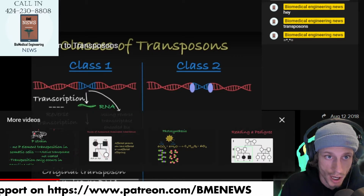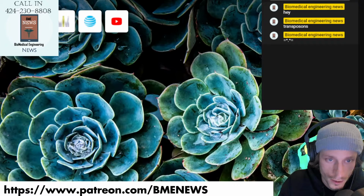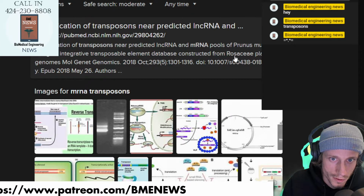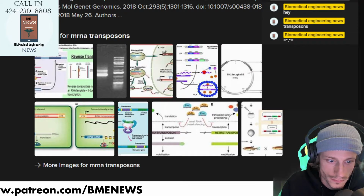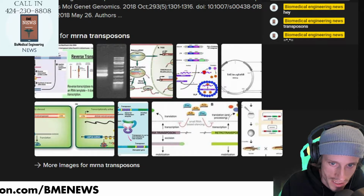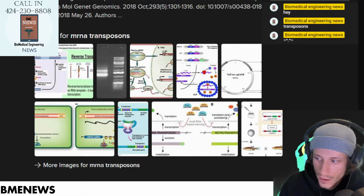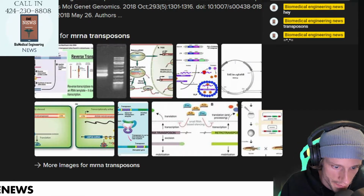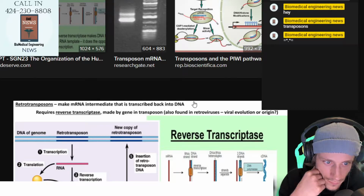Now, my question is, are transposons mRNA? It's got to be, because that's how you... I mean, transposon is just a general term for cutting it up and putting it back on, yeah. That's what I do with my cat. They love it. So retrotransposon, new copy of retrotransposon. So that's just, yeah.